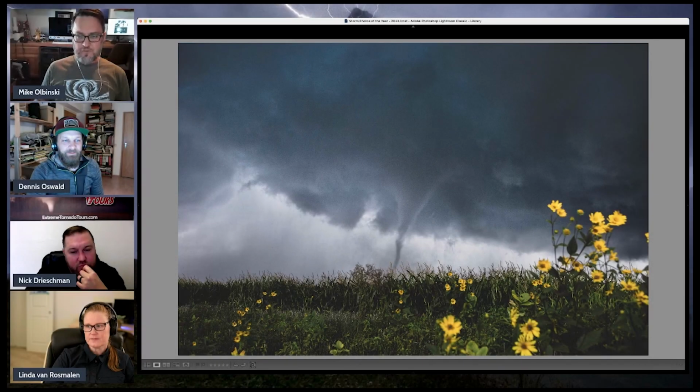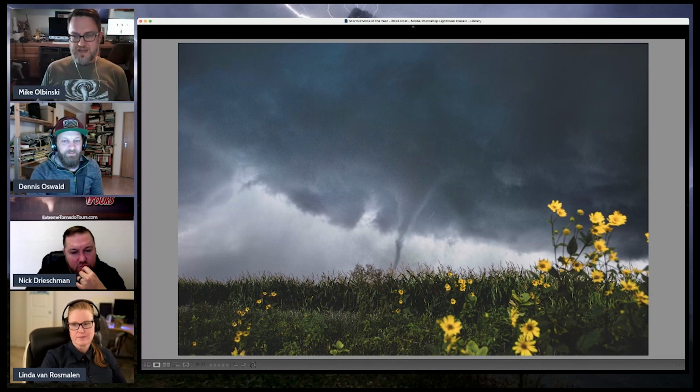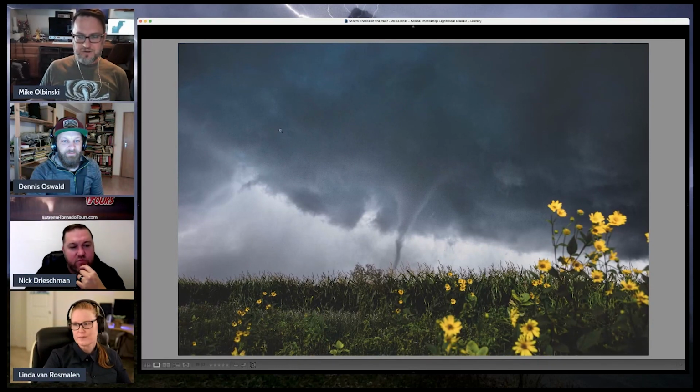So we'll start off with this first image. One of these ones that I think Dennis had said when we talked about it yesterday, for Photo of the Year, that kind of had an old timey look to it, kind of a film quality. I do notice a dust spot up here, but overall, the feeling of this with the flowers and the color contrast, it's beautiful. Nick, what do you think?